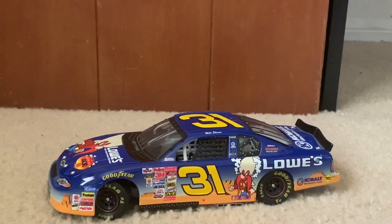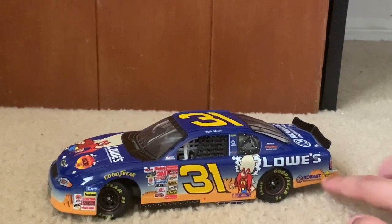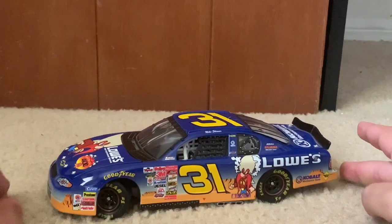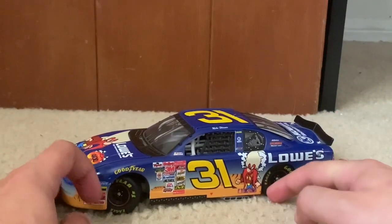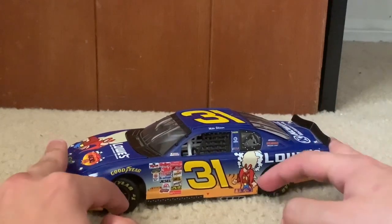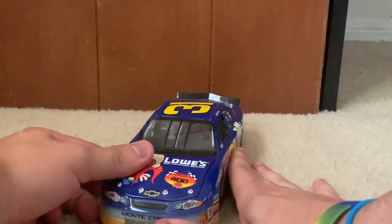Honestly, I like Steve Parks' paint scheme better. I think if the 31 was white, it would have been like better luck. Anyway, so once again, Yosemite Sam being all pissed off. We don't blame you because of the quarantine stuff during the outbreak, health problems of the world, that C word.